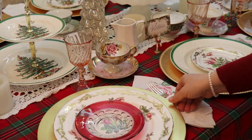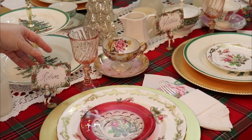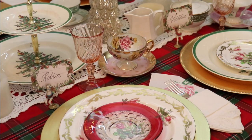Plates are laid on the table with care. Name tags are placed, since guests will be there. Let's take a final look.